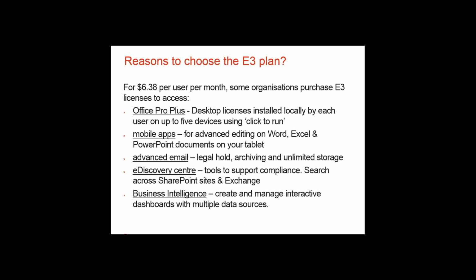So it allows you to search through those mailboxes and across your SharePoint sites. It's a bit like that old journaling function that came in Exchange that allows you to find your information across the organisation a bit better. And business intelligence is an area where Microsoft are gradually getting better, and Power BI is part of that, but that's an extra service. But business intelligence tools and dashboards are things that an E3 plan can give you the capacity to do.